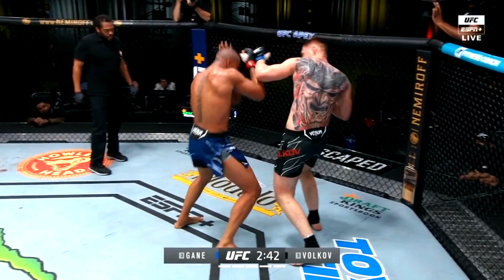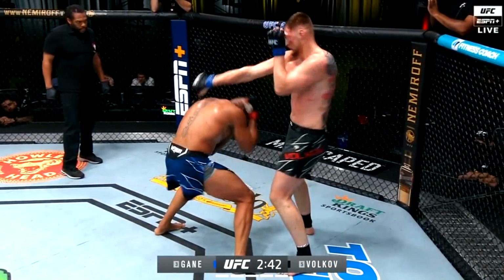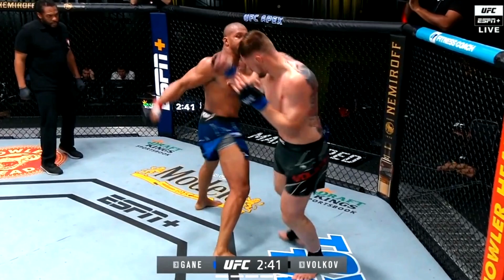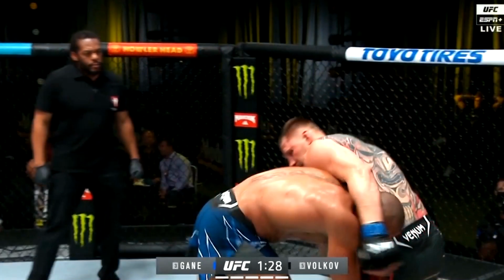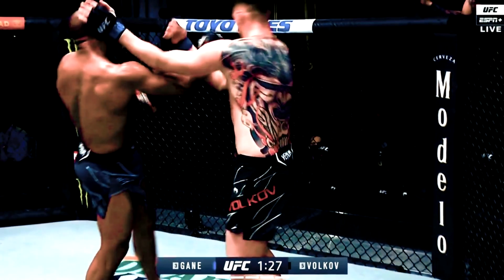And with that, he puts up a tight guard and weaves under the right hand looking for a right hook counter. But good job by Volkov fading away from the punch. Not only that, Ciryl Gane in the 5th round had a takedown into an uppercut combination, taking a page out of Chad Mendez's book.